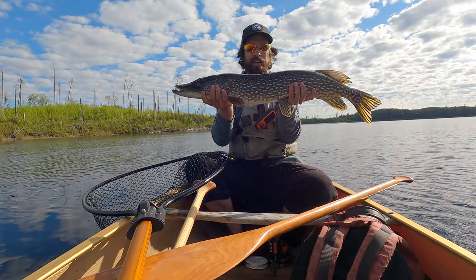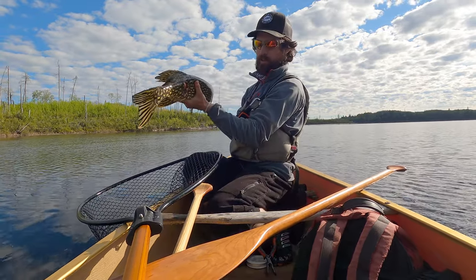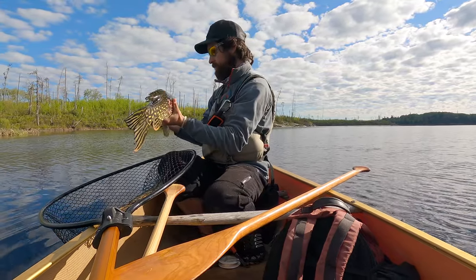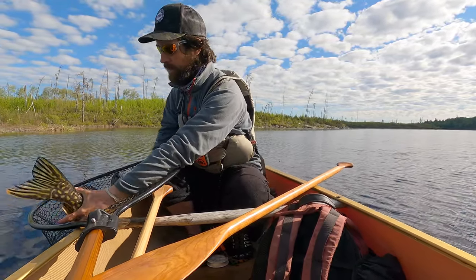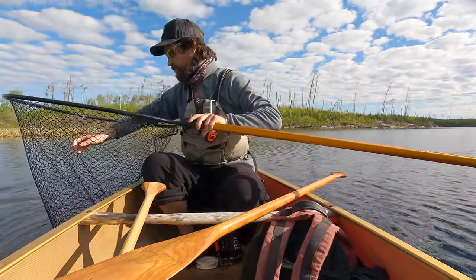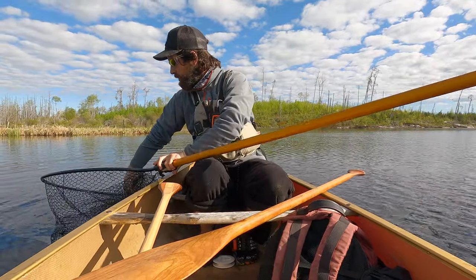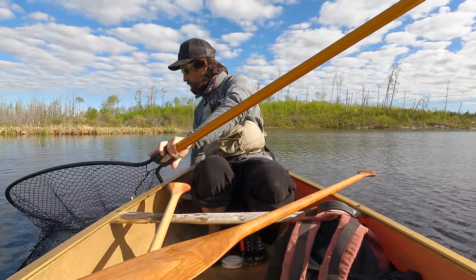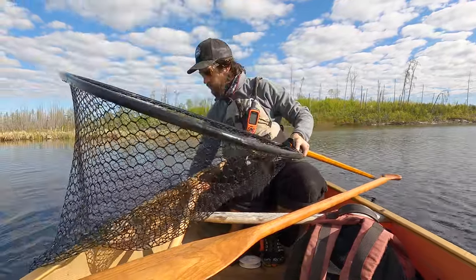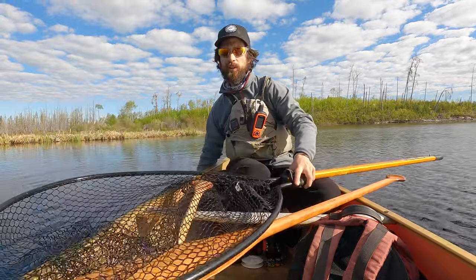What do you think, Heather? It's a nice fish. Oh, look, he's got a big chunk out of his tail. I'm gonna put him back in the net and release him like that. It's hard to lean over and release in the canoe, but I want to get him his energy back, so I'm just gonna hold his tail. I think he should have a lot of energy because we didn't play him very long.